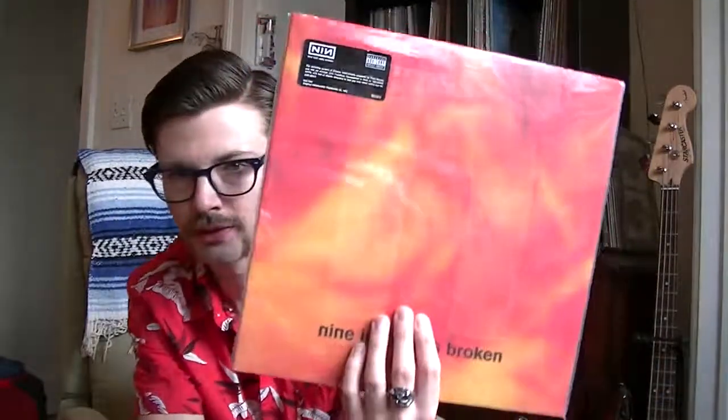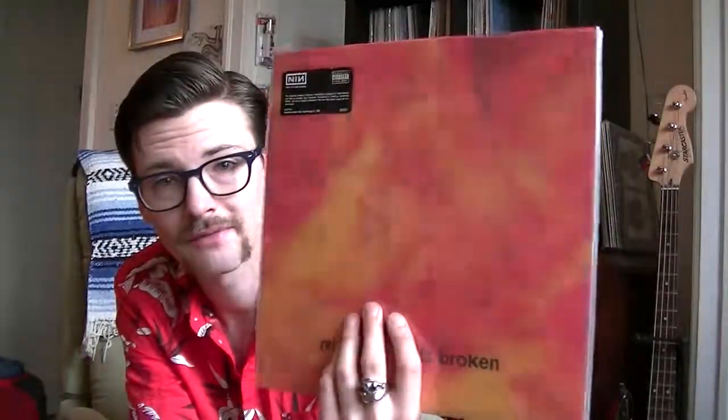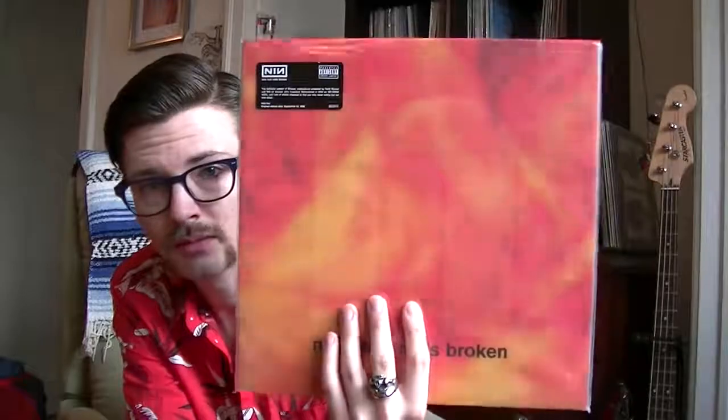Great album. Fantastic. After that, I got a reissue here, the new Nine Inch Nails 180 gram definitive version of Broken, the EP that came out after their first album. Yeah, and this guy here is angry, loud, and proud of it. It also came with the 45. This one's probably going to go over 10, I'm showing you guys.